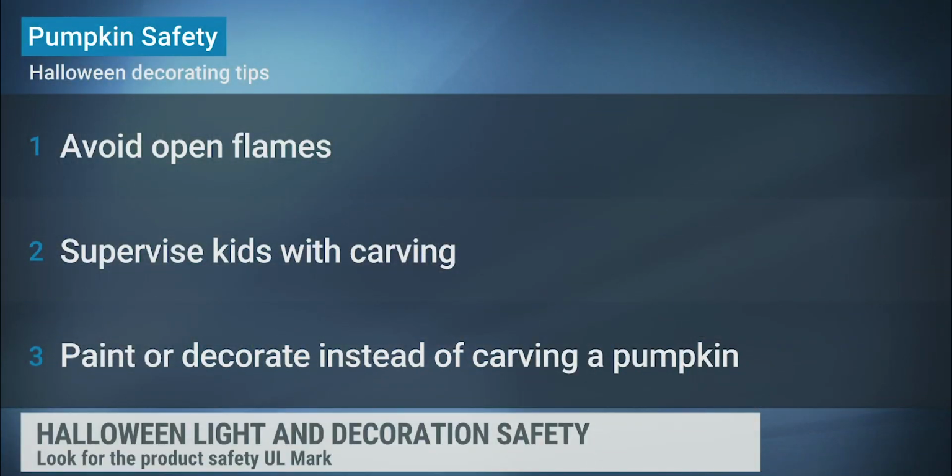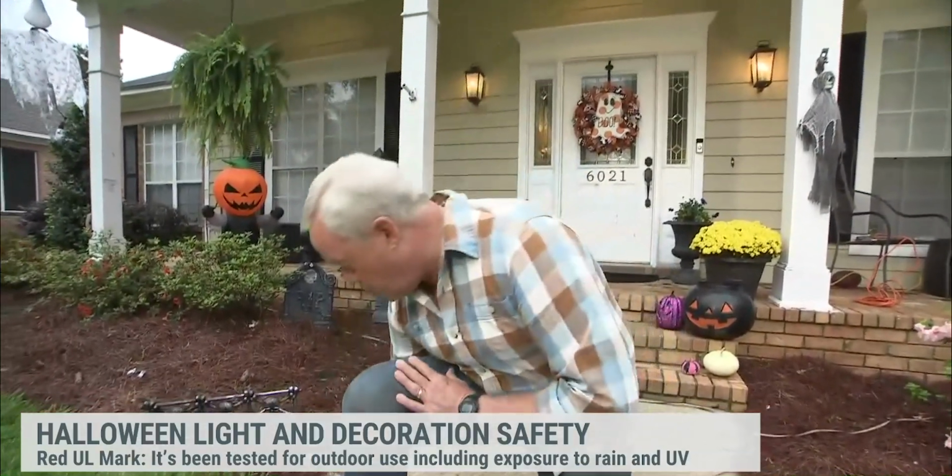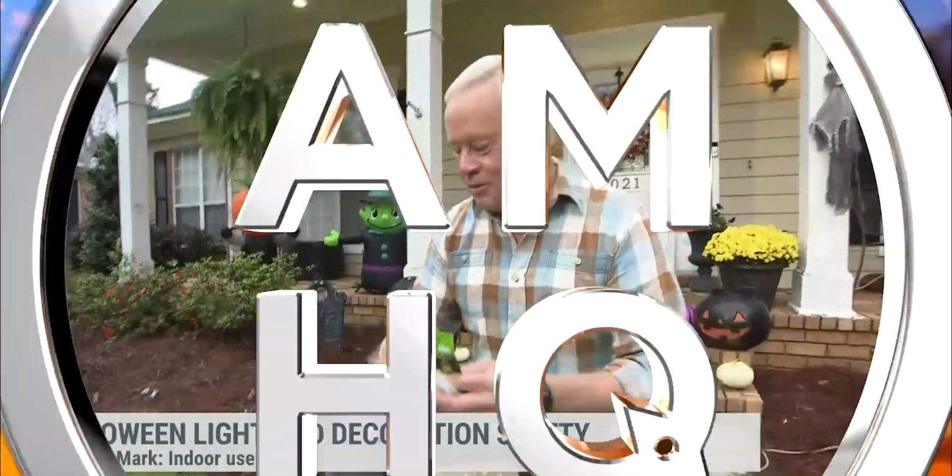And of course, instead of candles, I would really get away from the candles. You can use the lighted little LED lights that will last forever. And this was another way that I thought was kind of cool. Glow sticks. You know, glow sticks are fun. Danny, you're the man. You're the man when it comes to Halloween.